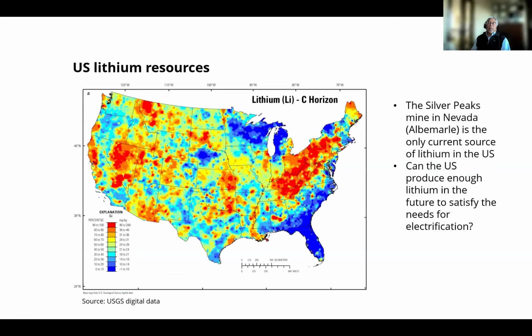So I did want to focus just briefly on, we hear more and more about how the US can become self-sufficient in terms of lithium. And I have a little bit of a difficulty accepting that. I mean, this is a USGS digital map of the C horizon. So this is the area of soil just above bedrock. And if you looked at the higher levels of soil across the United States, you see very similar concentrations. But the thing to note here is that we're looking at lithium concentrations, though that dark red is 46 to 280 parts per million of lithium. So these kind of maps do tell you where you're likely to find lithium, but whether it's economically viable to mine that lithium is another question.